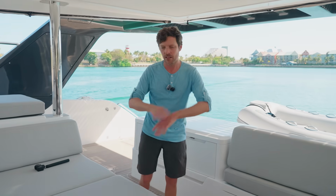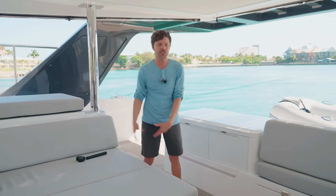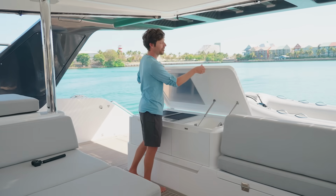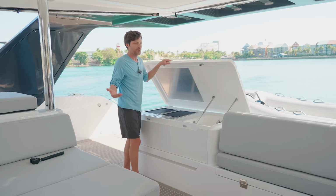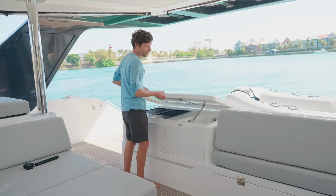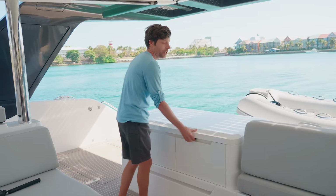Tons and tons of storage, as you'd expect on a 60-foot yacht. In the floor, underneath all the cushions, lots of storage. This is the barbecue grill. It is a dual electric barbecue grill, so you've got two of them. When you've got a boat this big, you need to feed a lot of mouths. It's got a sink and faucet here. Underneath this, you can lift this up.